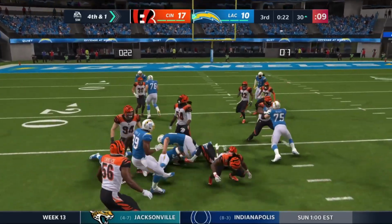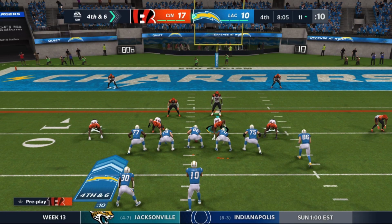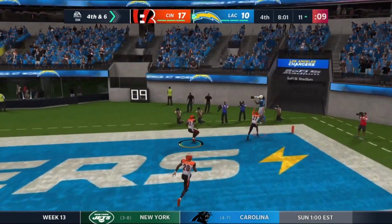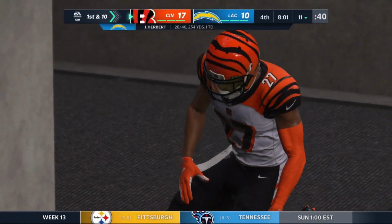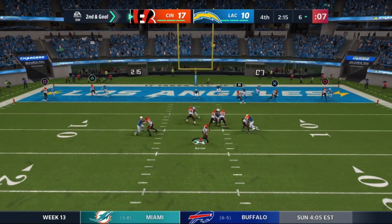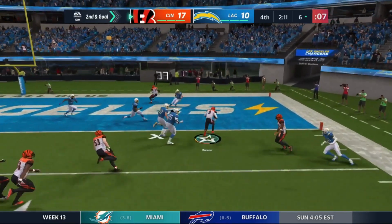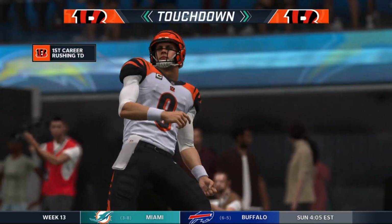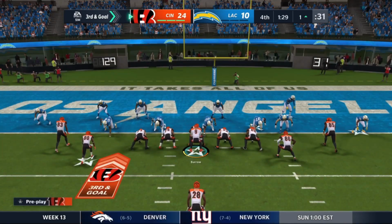Austin Ekeler on 4th and 1 picks up the first down. 16 runs for 36 for him. A 4th and 6 later on, down 17-10. Herbert going to the end zone. It's a catch, but he's pushed out of bounds. Mike Williams. Good defense by J.C. Jackson. So Bengals take over and get it all the way downfield. 2nd and goal. Burrow taken off with just 2:11 to go, and he runs it in for the touchdown. His first career rushing touchdown. That can't be correct. But 24-10.